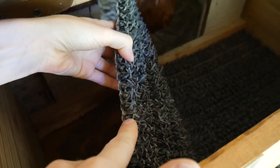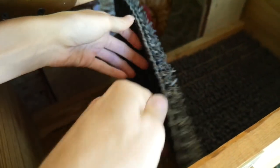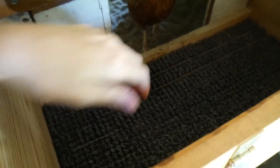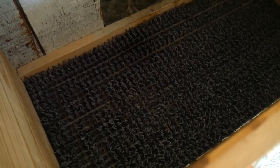We line the bottom with this floor mat, like a doormat that you rub your feet on. It's just like a plastic mat. We cut it to fit, and it's amazing. It's so easy to take care of, and the eggs never break. We always have nice eggs in there.